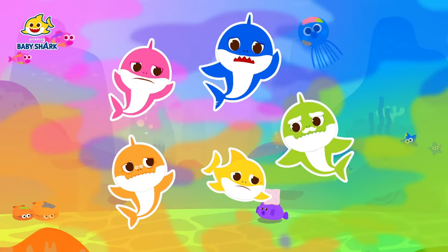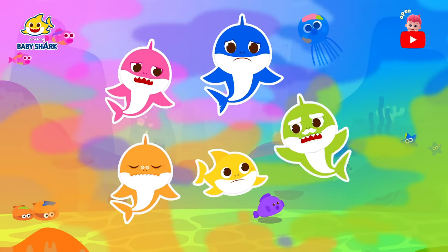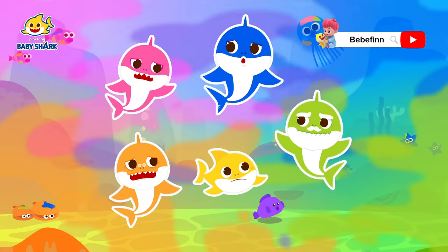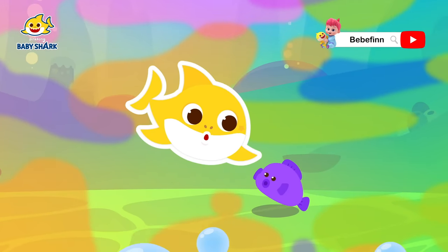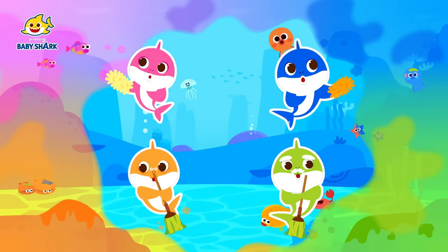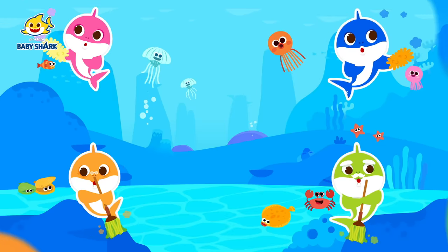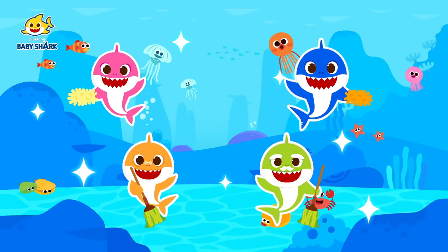I'm sorry, little purple fish. We only thought about our own colors. But it looks like purple really suits you best. Wow! The shark family is cleaning up the sea. The sea is most beautiful just the way it is. Just like all the colors of the shark family.